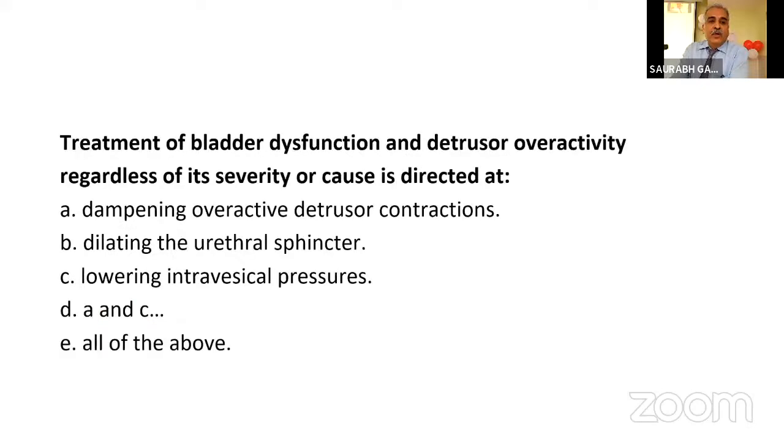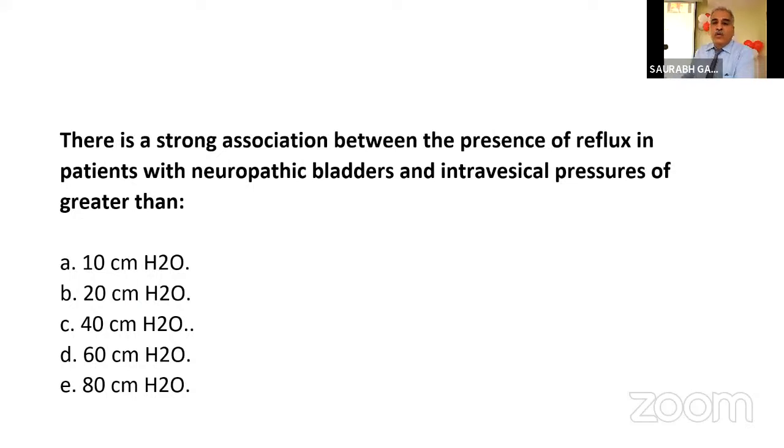Treatment of bladder dysfunction and detrusor overactivity, regardless of its severity or cause, is directed at dampening the overactive detrusor contraction, dilating the urethral sphincter, lowering the intravesical pressure. A and C. Okay, good. So we need to dampen the overactive detrusor contraction and lower the intravesical pressure. There is a strong association between presence of reflux in patients with neuropathic bladder and intravesical pressures of greater than 40 centimeters. Yes.